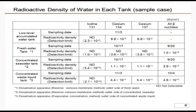On the 8th page, we would like to introduce the radioactive density of contained water in the north and south tanks. The cesium level of the low-level accumulated water tank, the finished water treatment, dropped to the level of 10 to the minus second, and the level of the fresh water tank is not detectable. On the other hand, the cesium level of the concentrated waste liquid tank has increased greatly and is reaching the level of 10 to the 1.